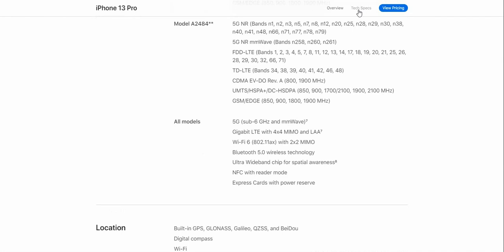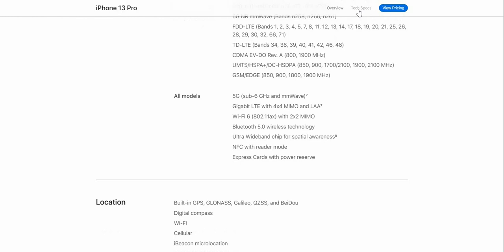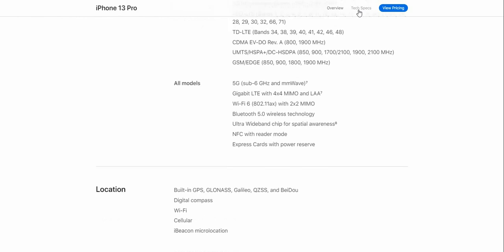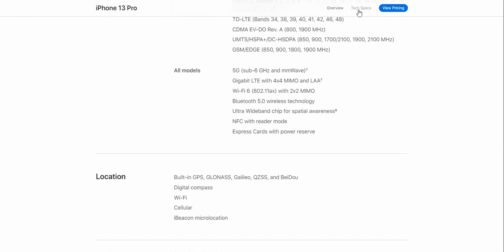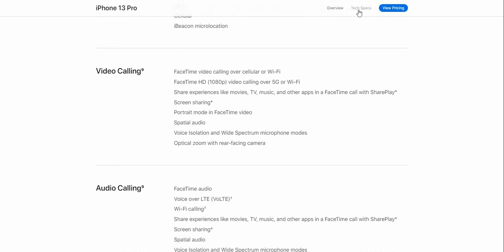All models: 5G, sub-6 GHz and millimeter wave, gigabit LTE with 4x4 MIMO, Wi-Fi 6, 802.11ax, Bluetooth 5.0, ultra wideband chip for spatial awareness, NFC with reader mode, Express Cards with power reserve. Location: built-in GPS, GLONASS, Galileo, digital compass, Wi-Fi, cellular, iBeacon microlocation. Video calling: FaceTime video over cellular or Wi-Fi, FaceTime HD 1080p, video calling over 5G or Wi-Fi.